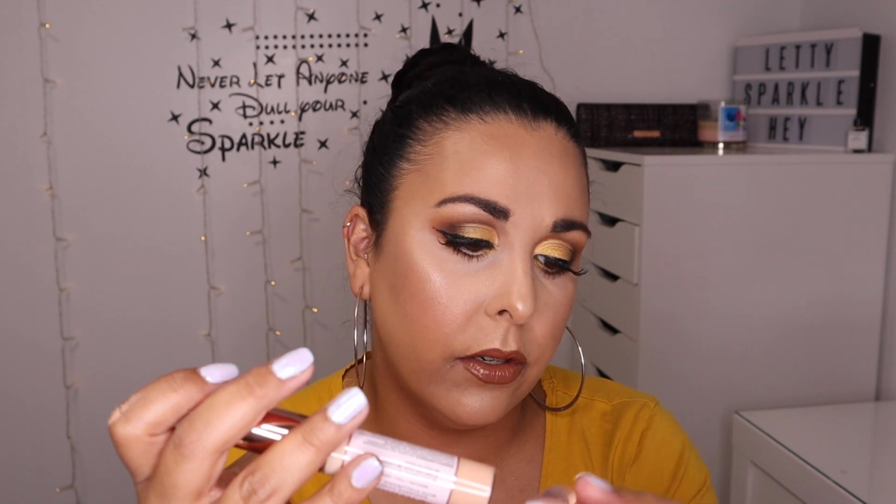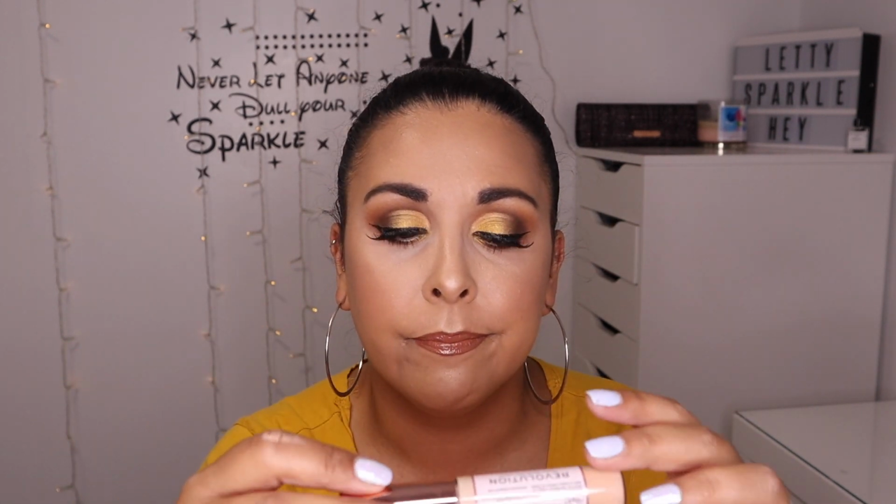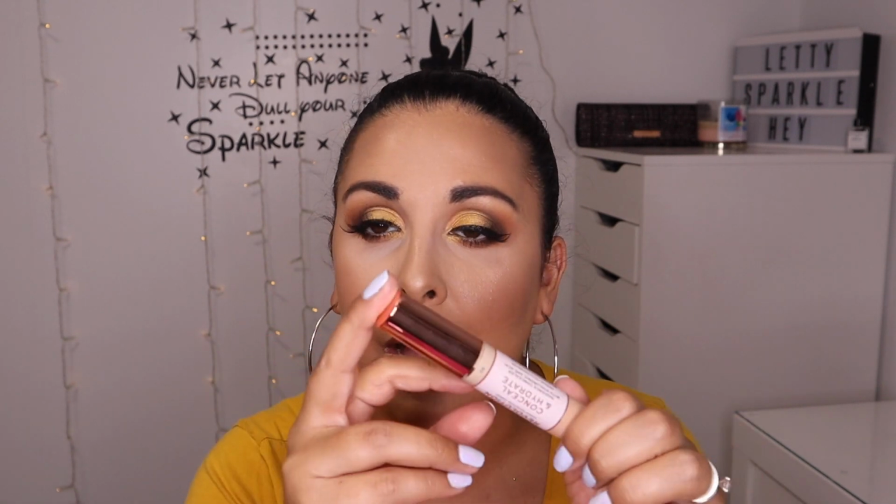But again, for the price point, I think this is a bigger tube. This one you get 13 grams, and this one you get 4 grams. So I think this one was like, I want to say £8, maybe £7, something like that.